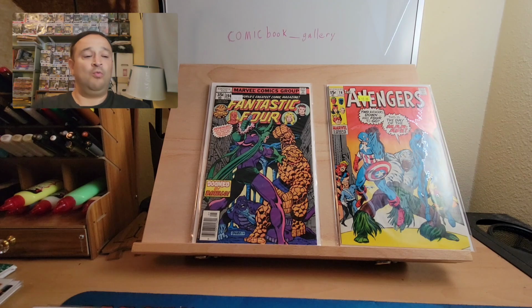Fantastic Four 194. So I got this for $7, and he had it listed at 14. And so this book is listed at Fine from a 5.0 to a 6.5. They have a fair market value of $4. So paying $7, if I were to buy this on eBay with shipping, yeah, I can do that. Very Fine, 7.0 to 8.5.